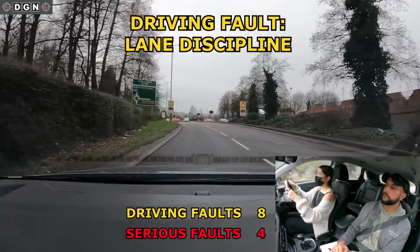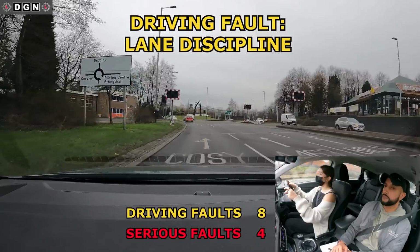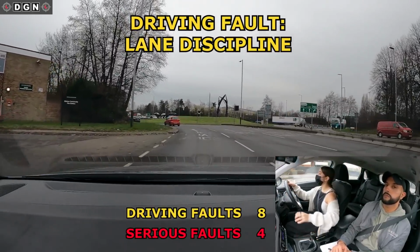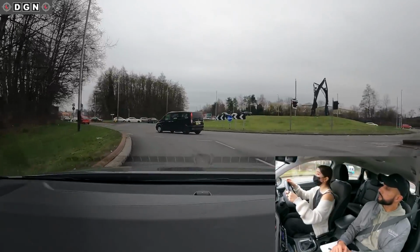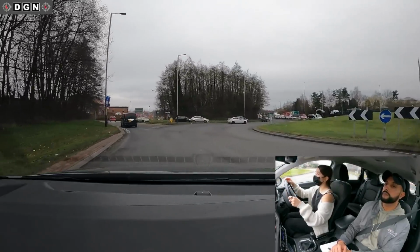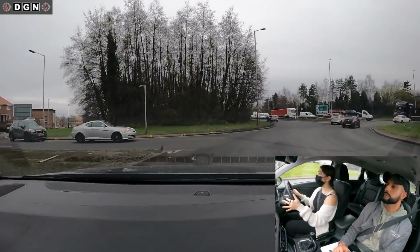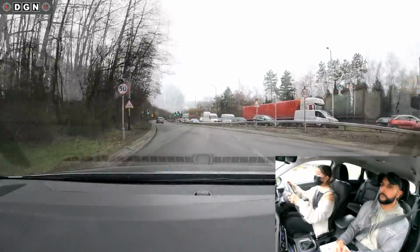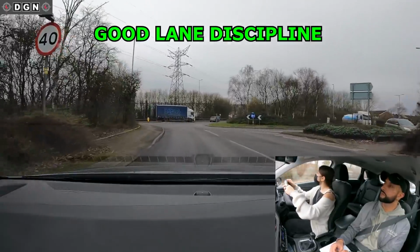But as she enters this roundabout, instead of staying in the left lane, she drifts over slightly into the middle one. Luckily there were no vehicles in that lane, so this wasn't a serious fault. At this roundabout, her lane discipline is really good.